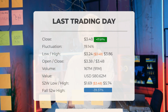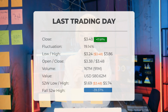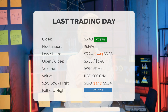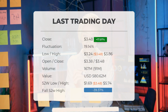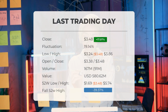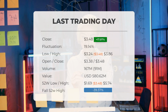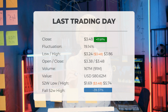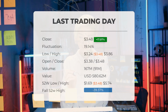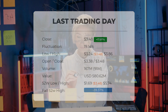The price has risen in 7 of the last 10 days and is up by 49.36% over the past 2 weeks. Volume has increased alongside the price on the last day, which is a positive technical indicator. In total, 91 million more shares were traded than the previous day. Overall, 167 million shares were bought and sold for approximately $580,620,000. Over the past 52 weeks, the highest stock price was $5.74, while the lowest price was $1.69. Currently, the price is 39.37%, or $2.26, below the 52-week high, and 89.45%, or $29.52, below the all-time high on the 4th of January, 2021, when the price reached $33.